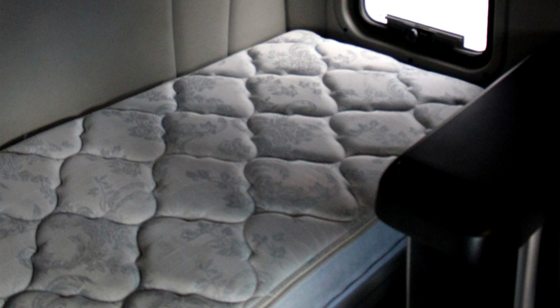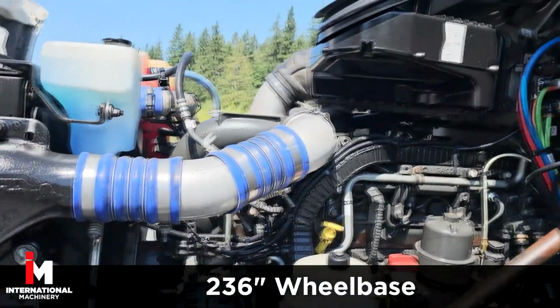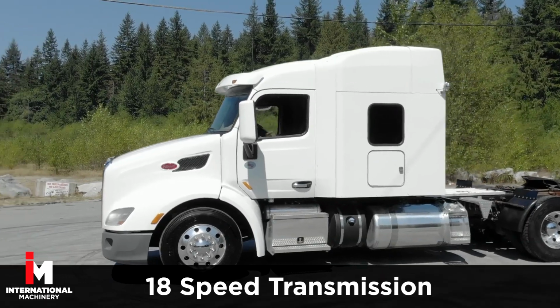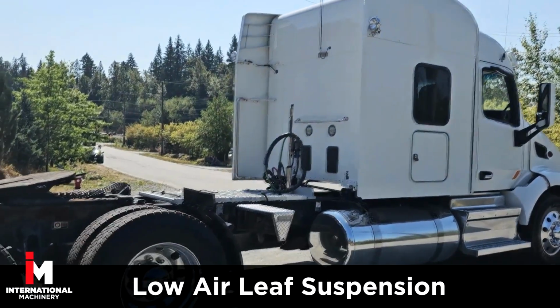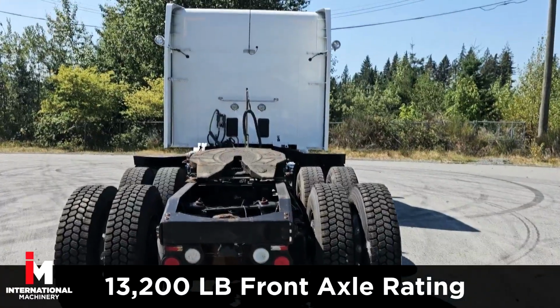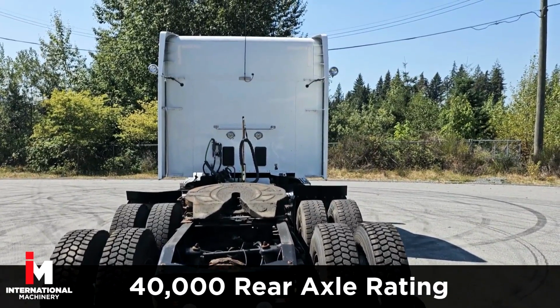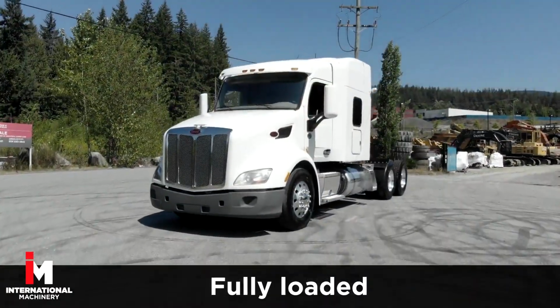power mirrors. This Peterbilt features a Paccar MX-13 engine with 3.73 gear ratio, 18-speed manual transmission with a low-air leaf suspension and a sliding fifth wheel. It also comes equipped with full locking rear differentials. This Peterbilt is work ready for the highway.